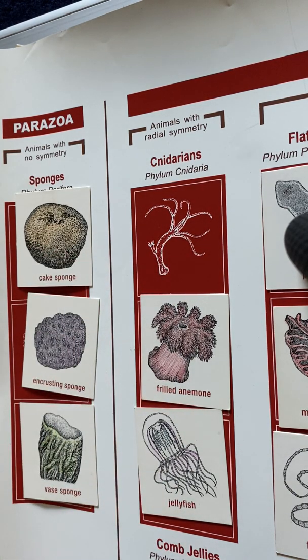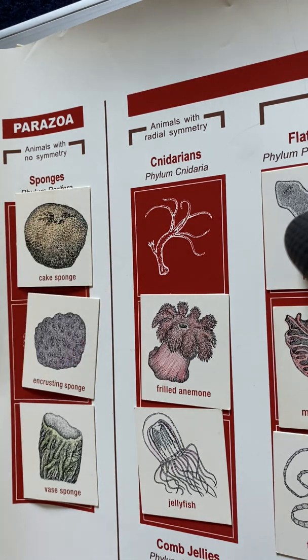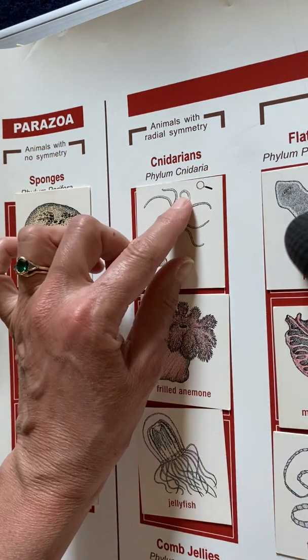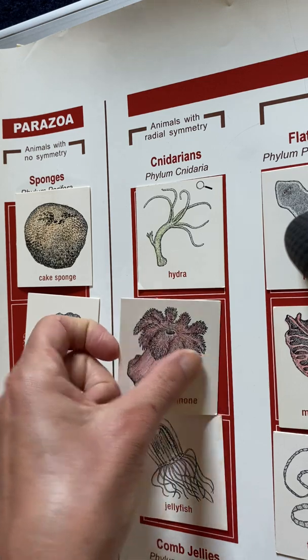Hydras live in fresh water. They are usually less than 3 centimeters, really, really tiny. They eat protozoa, water fleas, and other tiny animals. They can reproduce by budding. The bud breaks off when it is large enough to live on its own. That's called a hydra. The little magnifying glass is there to show you that you really wouldn't see this unless you were looking under a microscope.